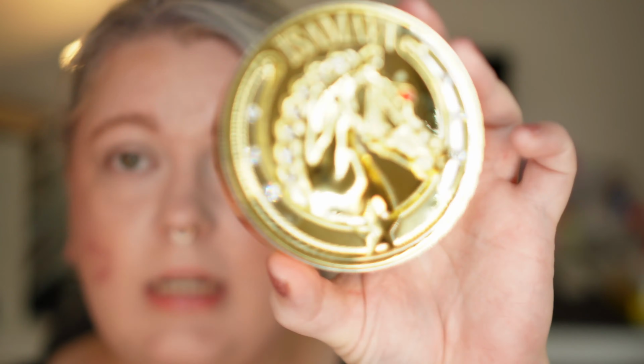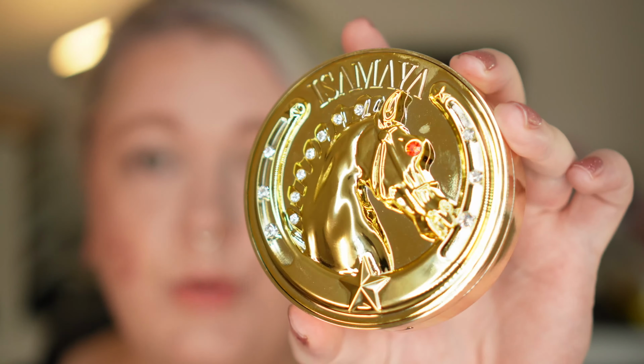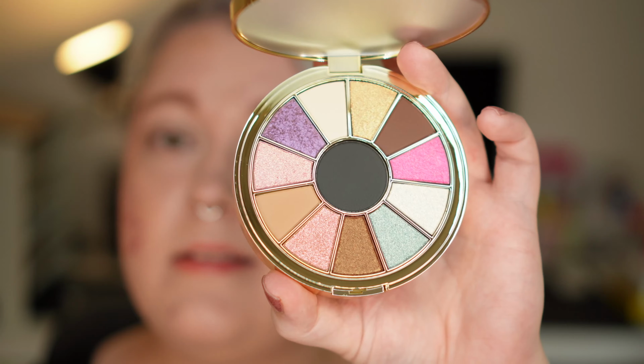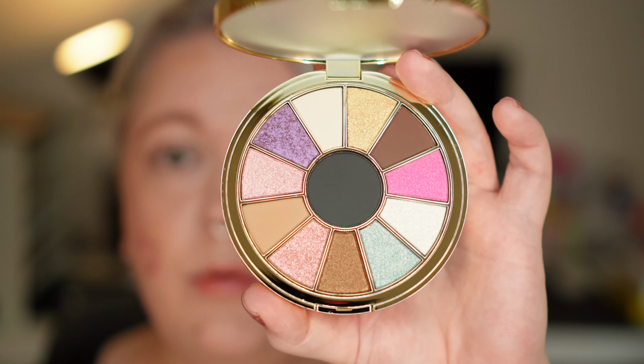I just came a bit closer so you can see what I'm doing, and take one more look at the palette. This is so stunning. But what bothers me the most about Isamaya products is they're so hard to store. She's always doing something outstanding with the packaging, and that's why you end up with something that's impossible to store on normal shelves or whatever you put your makeup in.